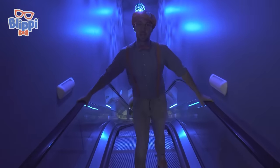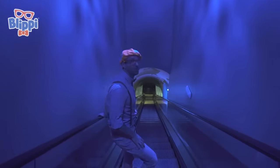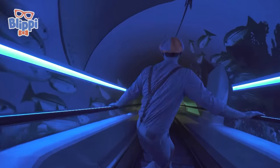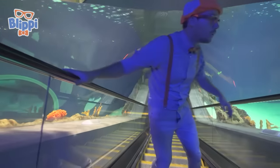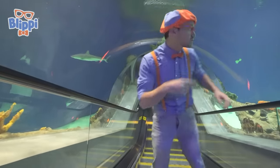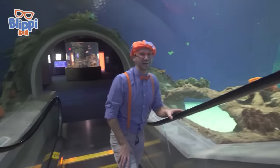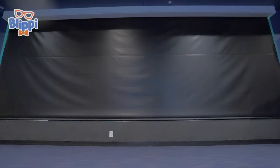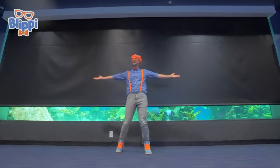Down the escalator to the deep ocean. Come on! Whoa, look! Now it's like we're underwater. Look this way. Oh, that's awesome. I present to you the Deep Ocean Exhibit.